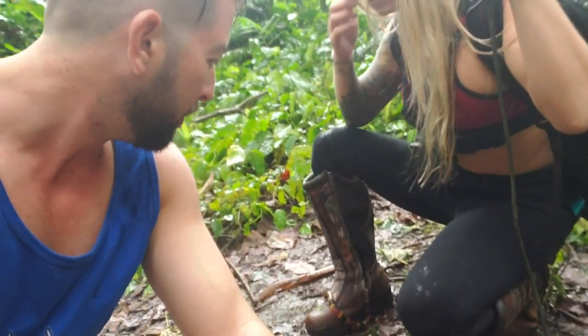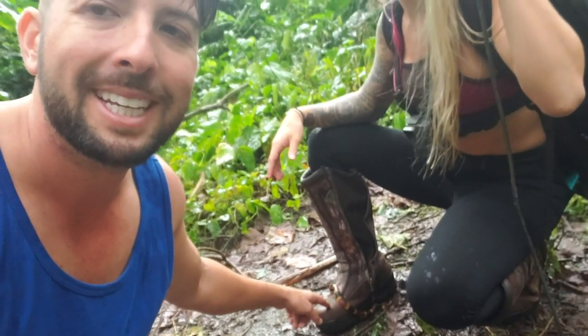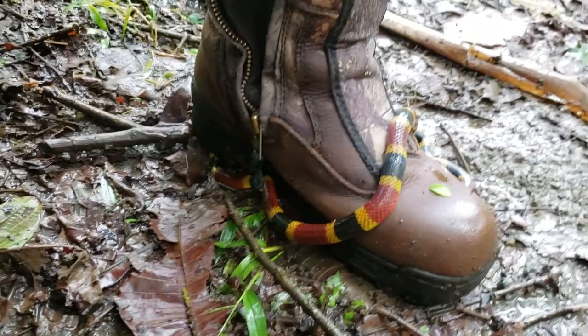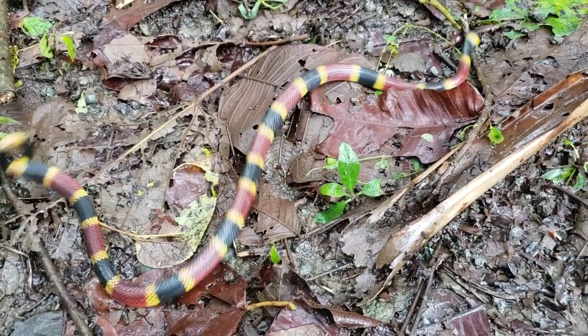Dude, it's crazy. We've been finding mostly venomous snakes this trip. We've only seen a couple non-venomous. Look at the coral snake just hiding under her boot. He thinks he's hidden from us. He's doing the ostrich in the sand. He's just been trying to get away from us the whole time. And we're gonna let you crawl on your way and go eat some more snakes.